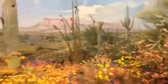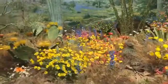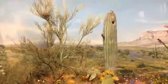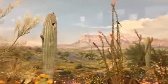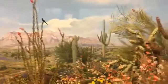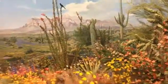So this is the Arizona desert. Oh, look at these beautiful wild flowers that they have in here. Just stunning. And the cactuses. Do you think we dust these regularly? Like, what's the scenario? This is a good one.